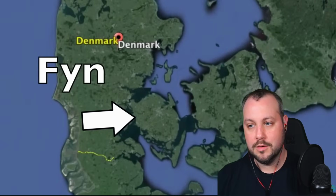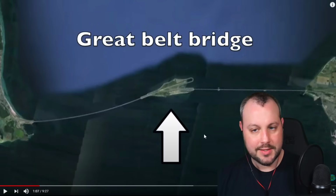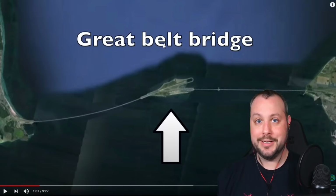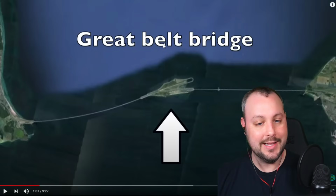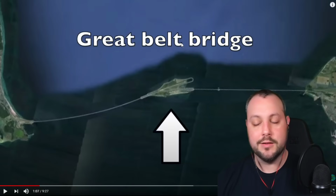It is connected to Fyn Island, not Finn Island, by the Great... Look at the size of this bridge. I mean, we don't have much for context to compare the size, but this looks like a pretty long bridge. It could be the longest bridge in the world, but maybe they would have told me if it was, I guess. But this looks pretty massive for a bridge. Maybe they'll give us another angle of this thing.